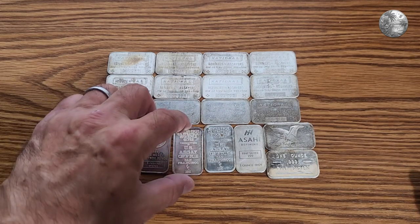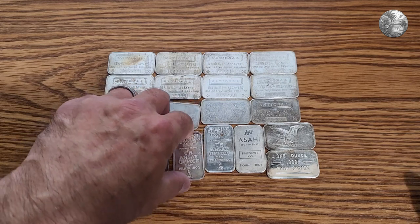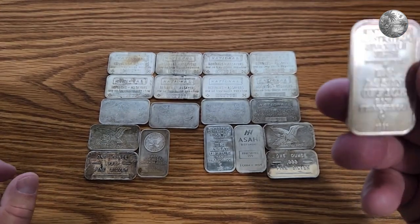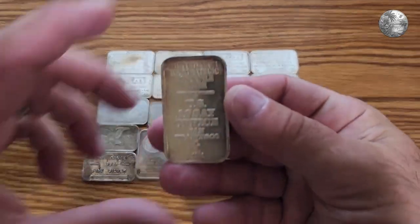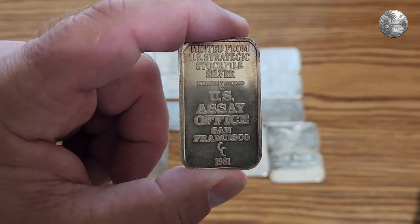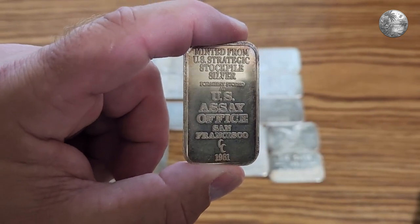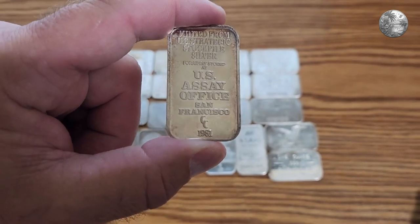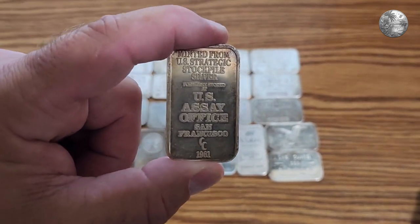The next one we're going to look at are these 1 ounce silver bars minted from the U.S. Strategic Stockpile. Let's see if we get a good shot of this. Silver formerly stored at the U.S. Assay Office in San Francisco. If we can see the date, 1981.